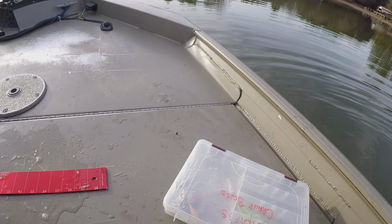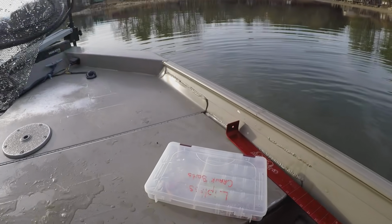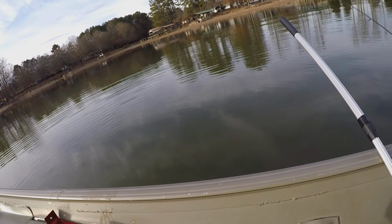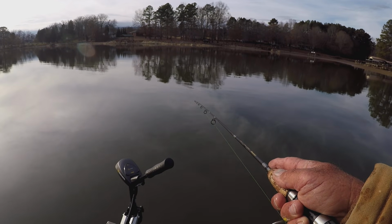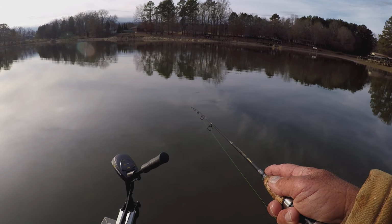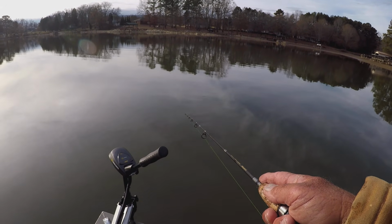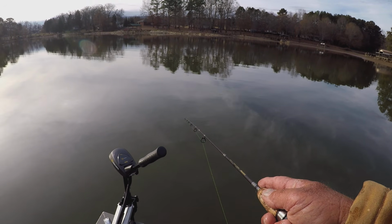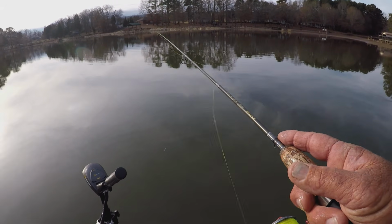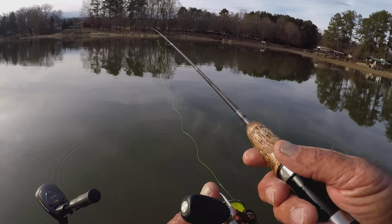Let me show y'all what I'm doing today, which is a little bit unusual this time of year. Now, I'm not fishing in but about 3 feet of water. Like I've said many times, crappie do a lot of different things. There's a lot of different patterns that you can catch fish when it comes to crappie on any given day. They can be deep, they can be shallow, they can be anywhere in between. These fish don't all do the same at the same time.